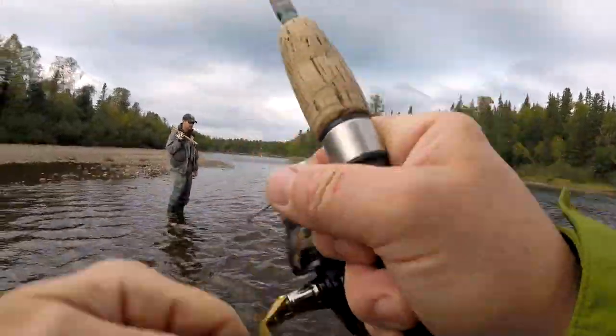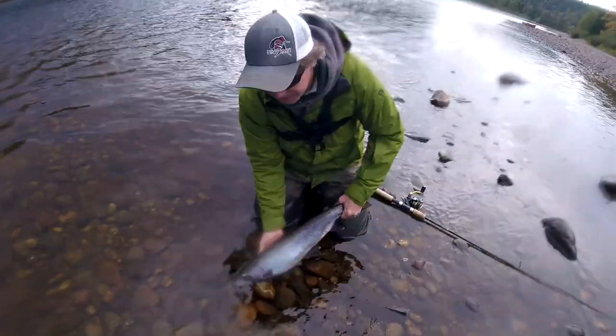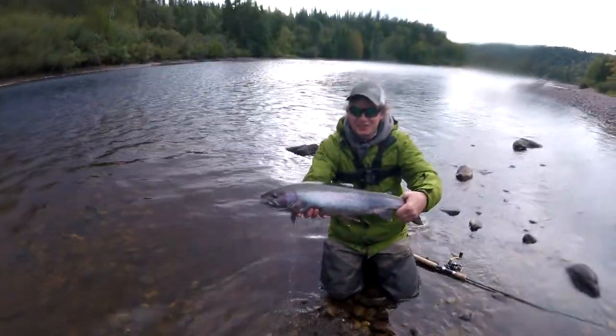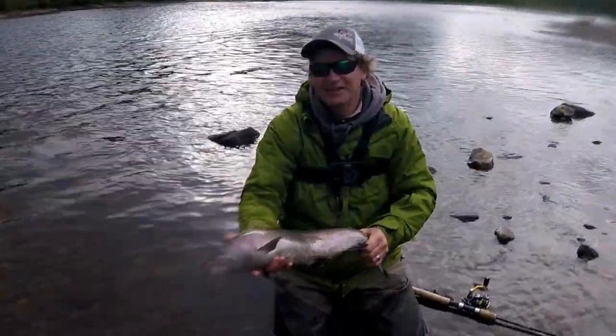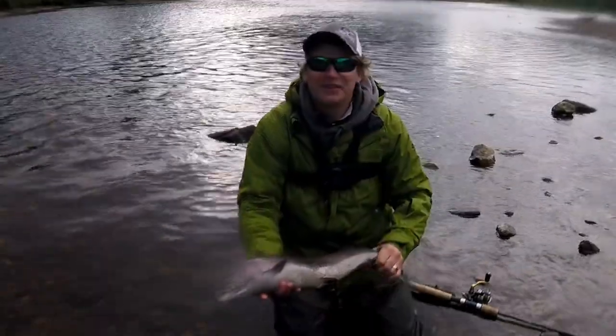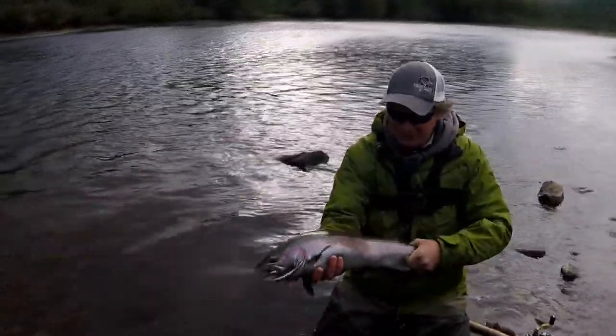I think I got you whipped. I got you. First fish of the trip. That's a good way to start. That thing came out of the water like 6 or 7 times for sure. I think Tyler missed the first few, but look at that. Beautiful steelhead.